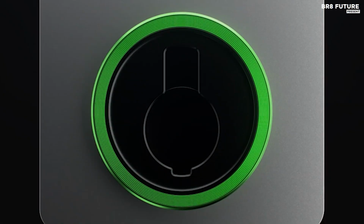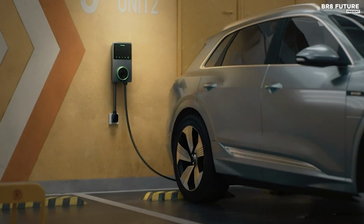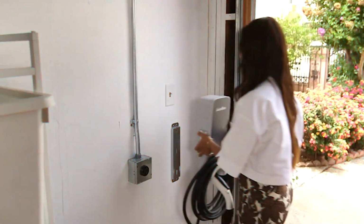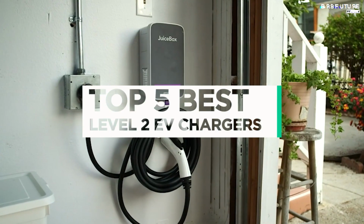When it comes to electric vehicles, having a reliable and efficient Level 2 charger is crucial for a smooth charging experience. There are various Level 2 EV chargers available in the market, but choosing the best one can be overwhelming. And that's where our guide to the top 5 best Level 2 EV chargers you can buy for this year comes in.